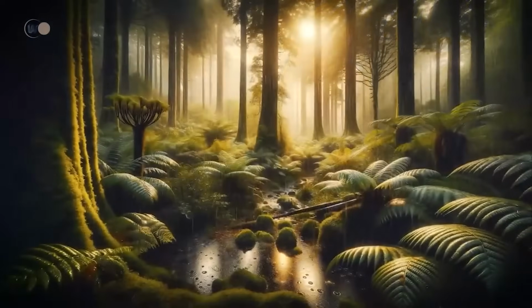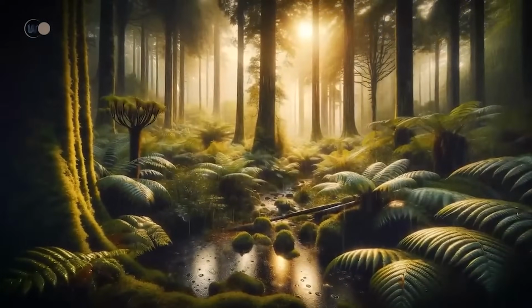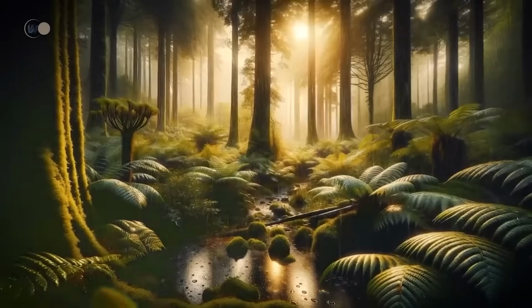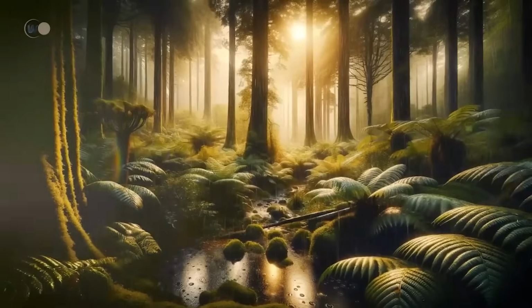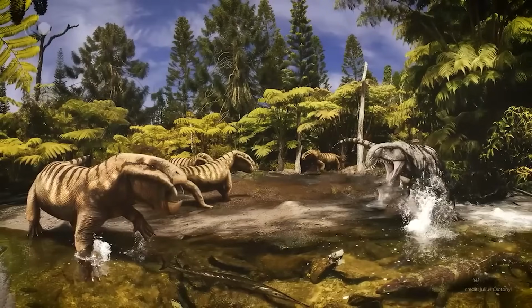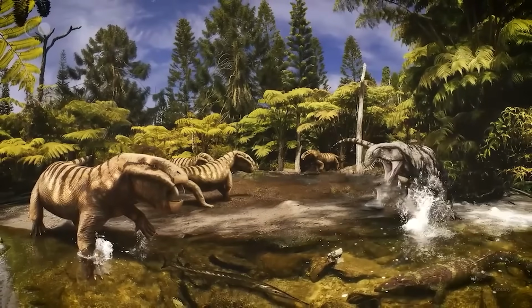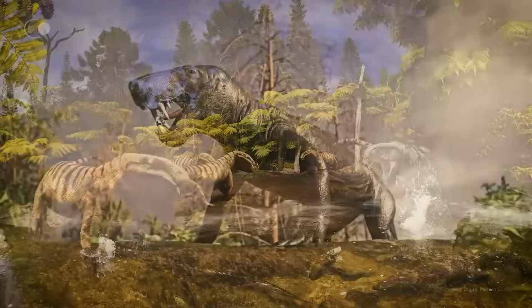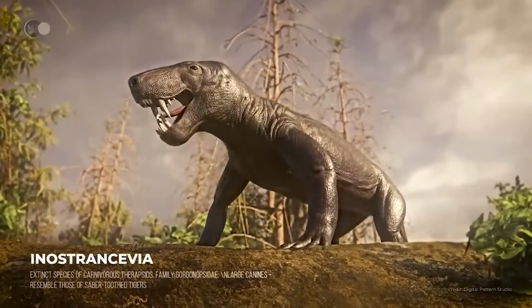It's already time to continue our evolutionary journey by discovering the species of the Upper Permian. Here are a few members of the Gorgonospians. One of them is an Inostransevia.